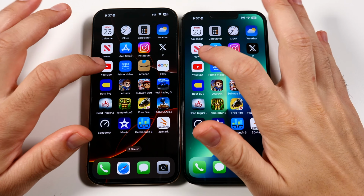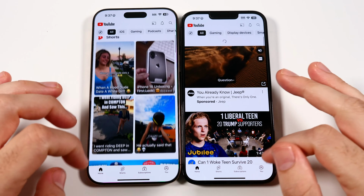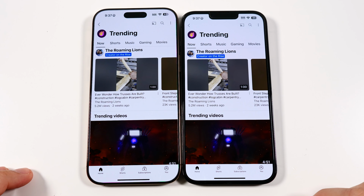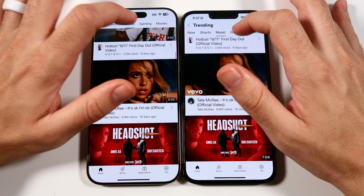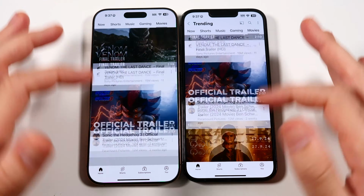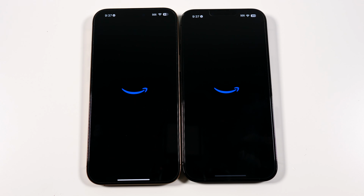So let's go into YouTube here. 3, 2, go. And you can see faster on the right. Let's go ahead and go to this tab over here. We'll go to YouTube trending. And you'll see not a big difference here. Let's go into music. And let's go into gaming and movies. Again, you could run these apps at the same pace. Let's go into Prime Movie.